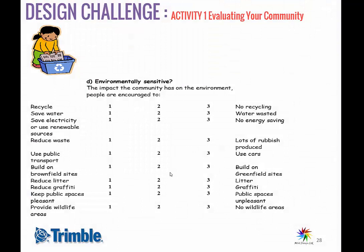D is to consider the environmental sensitivity of the area itself. Regarding the environment, are we able to recycle? Are we able to save water? Are we able to use public transport? And if there are brownfield sites around, which this site clearly is, what can we do?